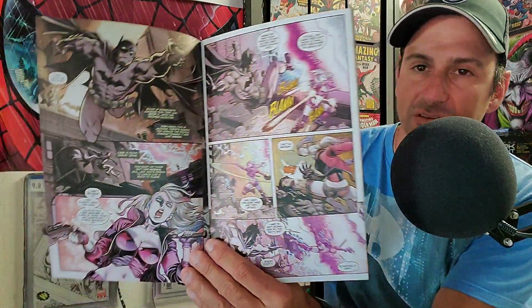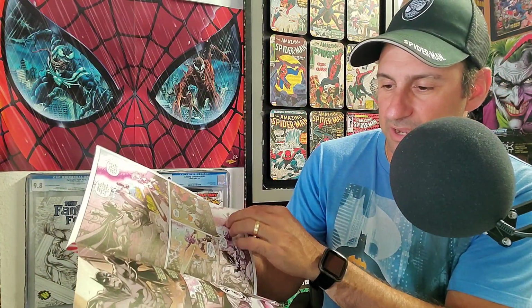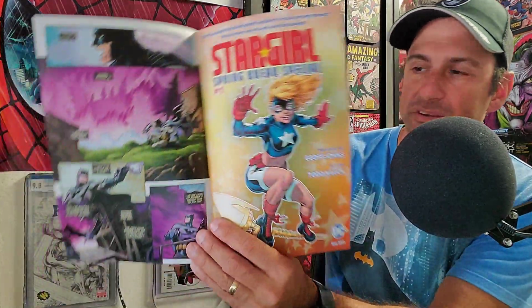So here is the actual book. Let's check out the artwork inside, which it actually looks pretty good. You know, hopefully the story is good too. You got Harley in there. So here's some more of the artwork there too. I'm curious where the actual code is, if it's in the back of the book or whatnot. You get to see Batman land in the Fortnite world.